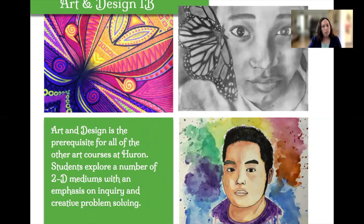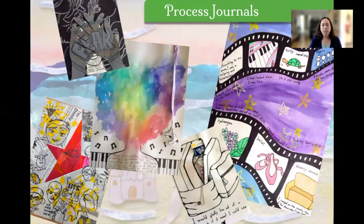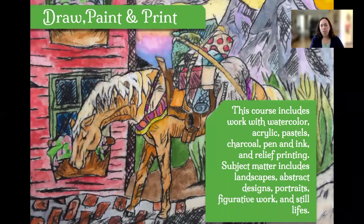Don't worry if you don't know how to draw, that's what we learn. But again, we give you lots of opportunities to meet you where you are and help you get better. It's primarily a two-dimensional focus class, so drawing and painting. And we also really encourage getting involved in your own creative process and finding your own voice as an artist.